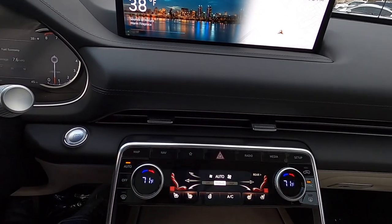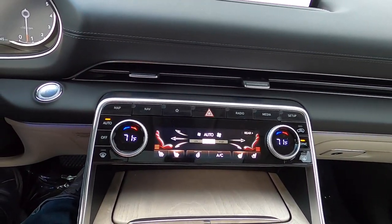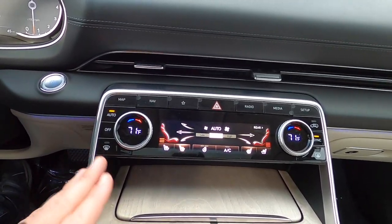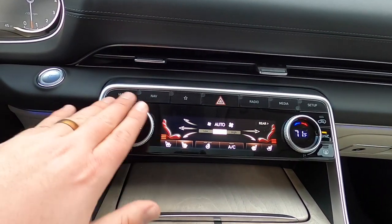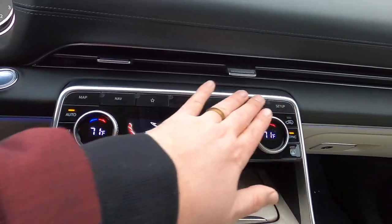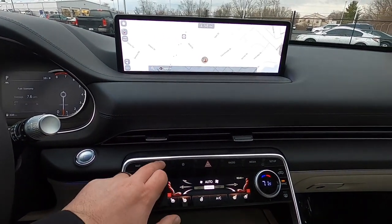All right, let's move down the center console. You have this really nice angled area here. It is actually all stainless steel, real satin look. You have hotkeys here, so map, nav, your star button, hazards, radio, media, and setup. That all brings you directly into the screens very quickly.